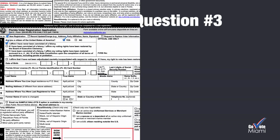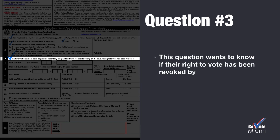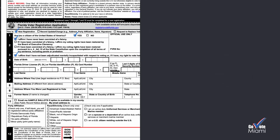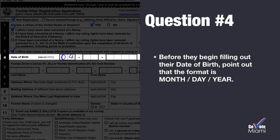Question 3 asks if the potential voter is of sound mind. Usually they just mark yes, but if they ask for clarification, you can explain that this question wants to know if their right to vote has been revoked by a judge. If so, the applicant is not allowed to register. Question 4. Even before they start filling out question 4, which asks for their date of birth, please point out that the format is first the month, then the date, then the year.